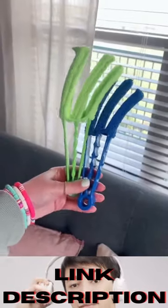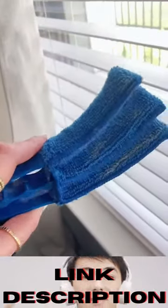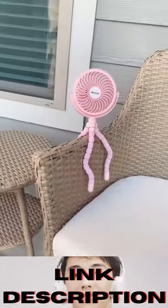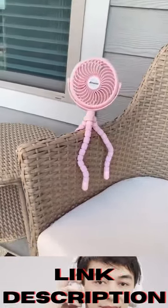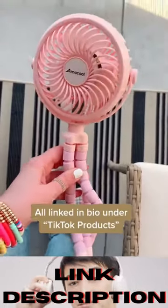Next are these little tools to clean your blinds. This will save you so much time, it's so much easier, and it comes with extra little microfiber cloths that you can reuse. And lastly is this little fan that can wrap around pretty much anything from your stroller to a railing to a chair. So nice for the summer and comes in multiple colors.